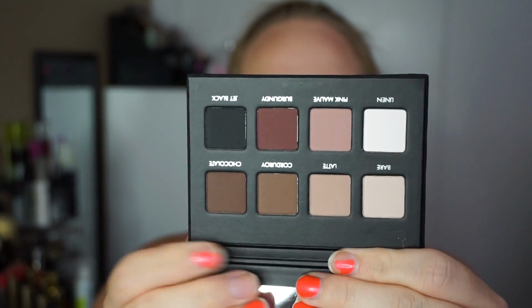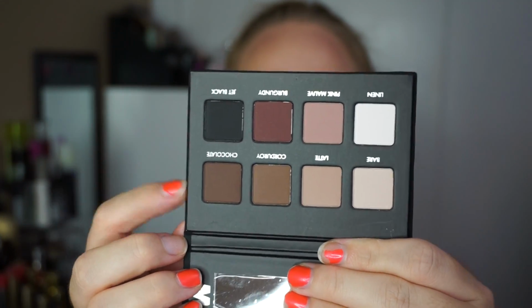Oh, this is so beautiful. And this has a few mattes that are in the Lorac Pro 1 that are the same. So if you really love those and you run out of some of those, this is a great one to buy that you can have backup for some of the stuff that you really love. So I will show you these really quickly.